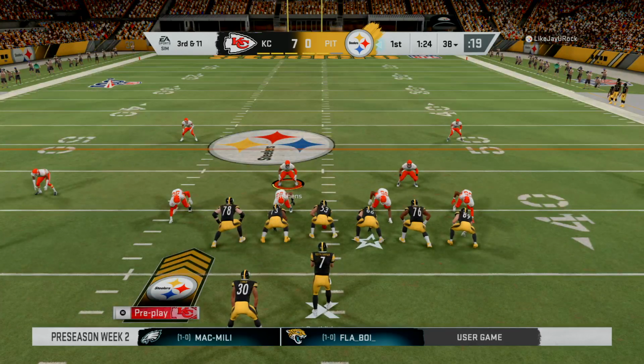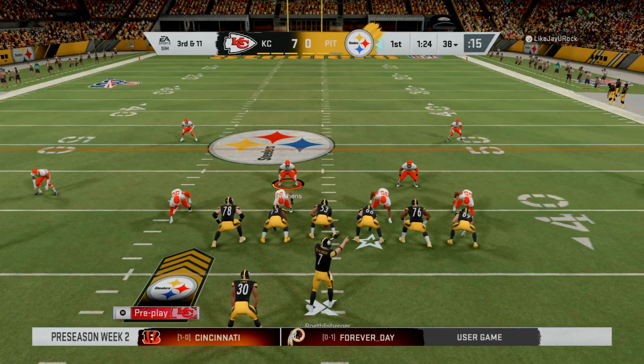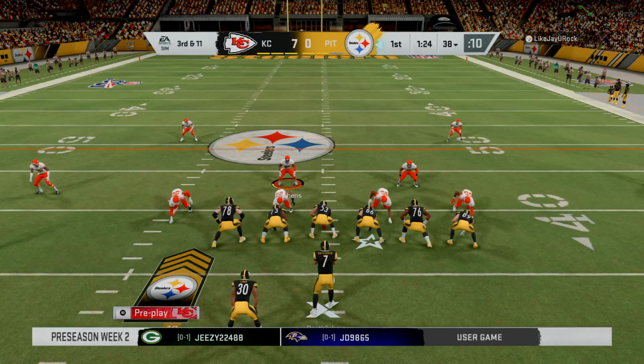An incomplete pass on that last play, and that means they'll need to come up with something here on 3rd down. Check 53's Mike. Check 53's Mike. Hey, tighten down. There you go. Bravo.